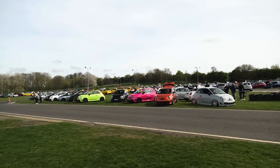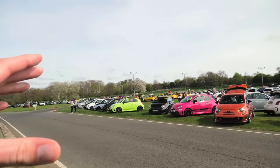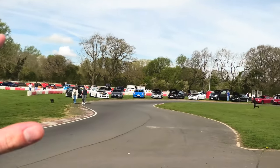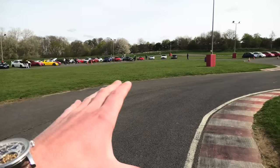But I think most of the cars have now turned up. So we've got the Abarth 124 Spiders behind me and the rest of the Abarth Owners Club in front. There are so many colours and we have grouped together the yellow Abarths all with each other, and we have pink right out front as well. So picture the scene, all of the cars parked on the grass, on the track as well. It's going to be insane.